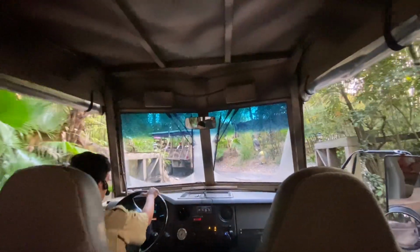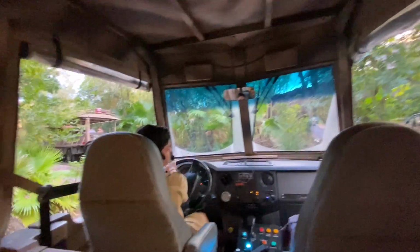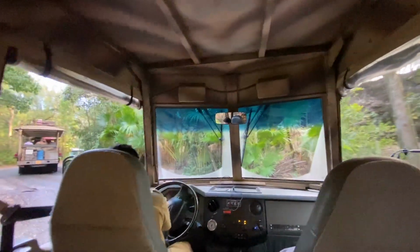If I have any wilderness explorers on board today, hopping on the Simba one, that'll be on pages 14 and 15 of that Wilderness Explorer booklet for you.